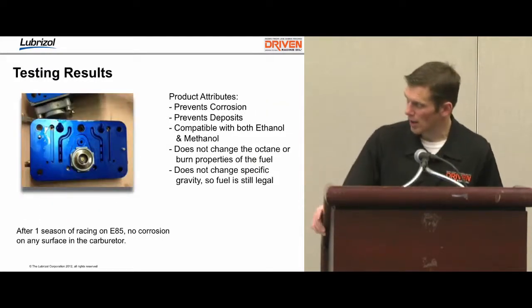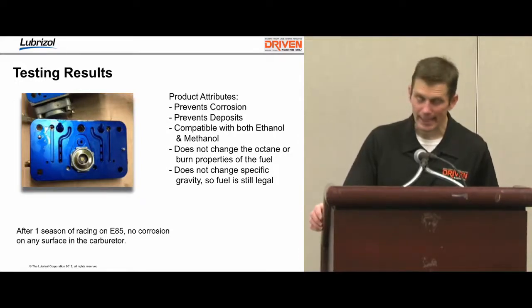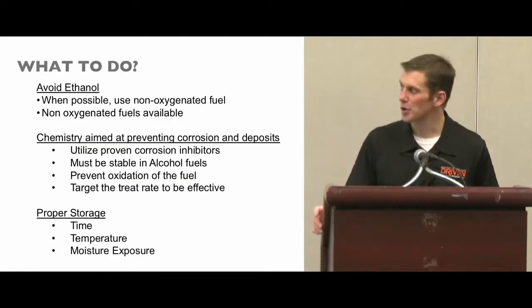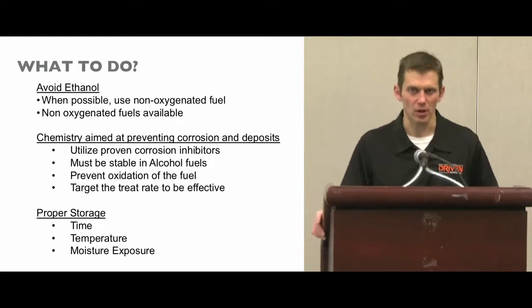There are some pictures of a carburetor that ran on E85 for an entire season without any rebuilds, just the additive. So that kind of gives you a little bit of a view on what's happening with that side. So what can you do? Number one, most important thing is, if it's at all possible, avoid using ethanol.